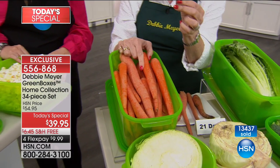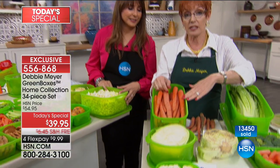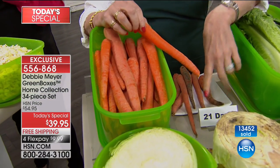And listen, one carrot doesn't sound like a lot to you. Add up what you're throwing away right now. Go through your refrigerator. If you're throwing away two or three or four of these things, you've more than thrown away the cost of the entire set. You're so right. This is a small investment for a huge savings. This carrot is the same age as those carrots.